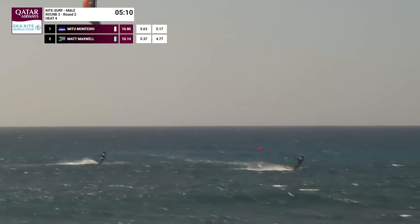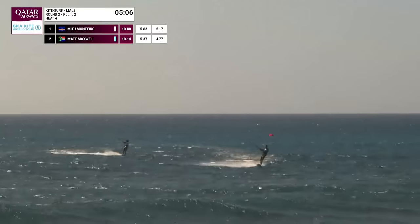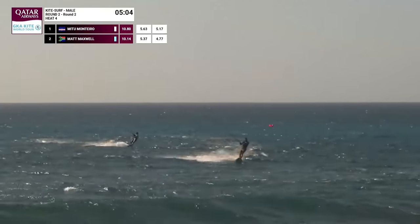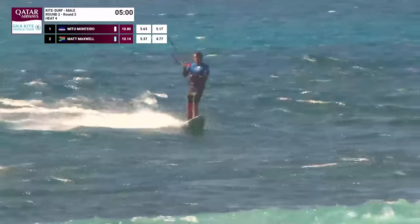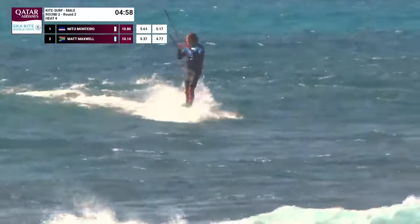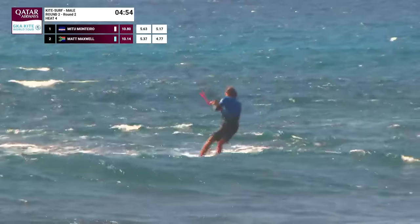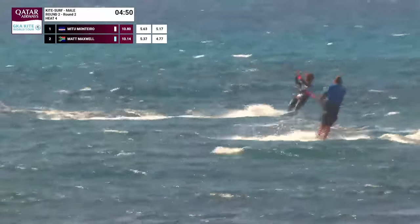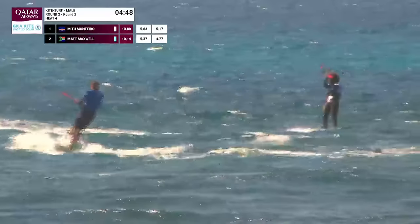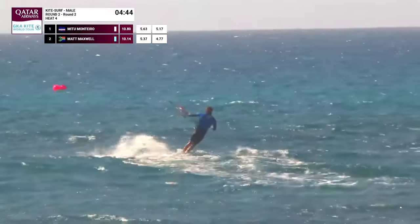Matt. Sorry, Matt Maxwell. Keep getting that wrong there. But I'm sure he'll forgive me, especially if he nails his next wave. Having a look-see, so it looks like obviously Matt's got priority as he's around that buoy. And Me Too got that first wave. And just under 5 minutes on the buzzer to go.